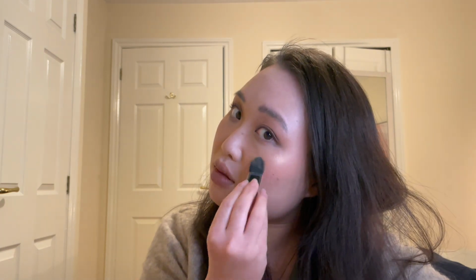By not emphasizing the contours of your cheekbone, you're inadvertently creating a softer outer edge of your face, which will make the outer edges of your face look more streamlined and softer.